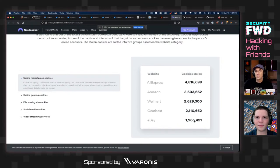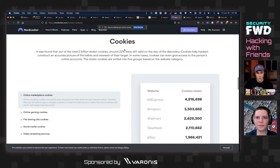Of course, they probably have some safeguards against this. If you're coming from a super strange IP address you've never joined from before, there might be some safeguards. Or if you have two-factor, maybe that could help by demanding that you authenticate before you make a purchase. But in a lot of cases, just having a cookie is enough to log you in and basically make this website think that you are that person. So there's a whole marketplace just in these cookies, apparently, of which 22% were still valid on the day of discovery.